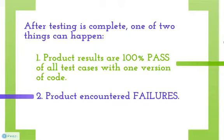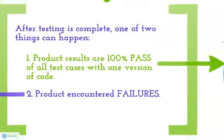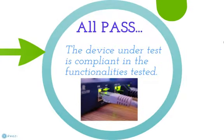When testing completes, one of two things can happen. 1. The device passes all test cases with the new code, or 2. The device does not pass all test cases. If the device passes all required test cases, your device would then be eligible for certification in the functionalities tested. If your device does not pass all test cases, the cycle repeats itself until the device is 100% compliant or until your membership expires.